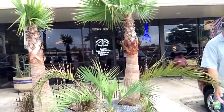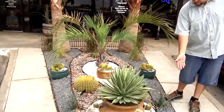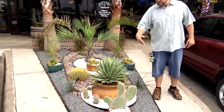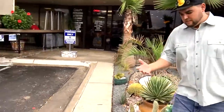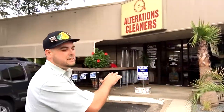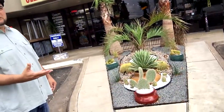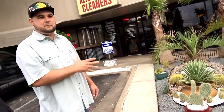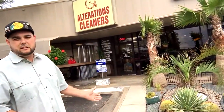We followed it in by Arizona river rock, black basalt stone, and white crushed marble, to give it that true Southwest look. And as you drive by the shop, you'll see everything is just inviting. We got good curb appeal. And when people see this, it carries on to your other neighbors as well, so that everybody takes the initiative to really keep the property looking excellent.